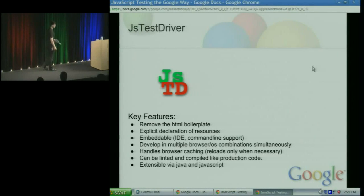It's embeddable. Stick it in your IDE, run it off the command line. This means you can get rid of that context switch. No longer is there a turn away from your IDE. You can have basically a JUnit interface. We actually have a plugin for Eclipse and IntelliJ.